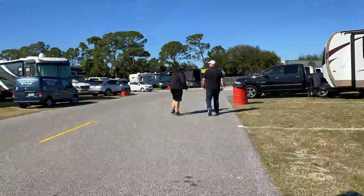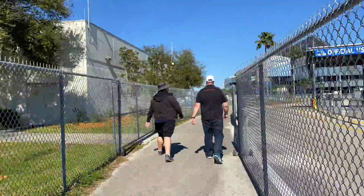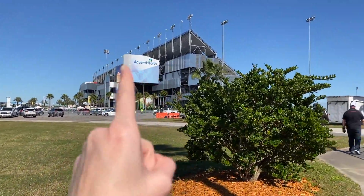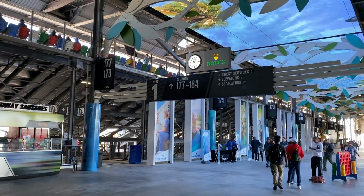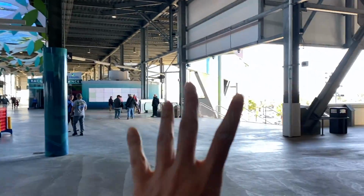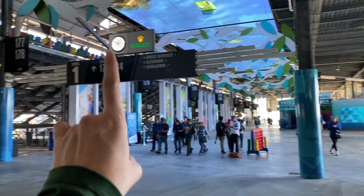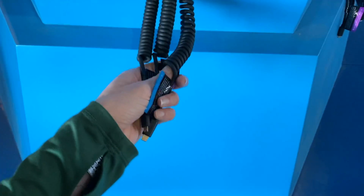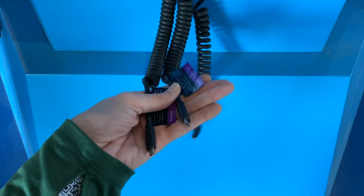Probably a good 10-15 minute walk from our campsite, but you can see the stands of the Daytona International Speedway right there. So I think next up is getting our bags checked, scanning our tickets, and watching the race. I'm sure they have these all over, but we just walked up the steps right there to the main entrance. You can see they have several different charging options for you. Very important in a 24-hour race.